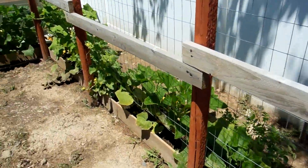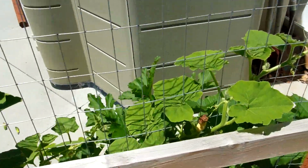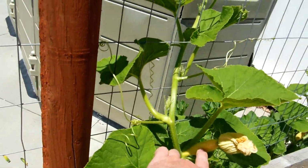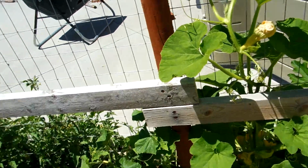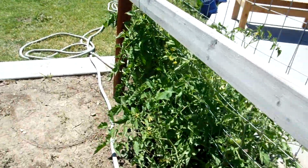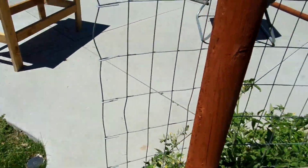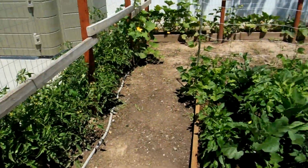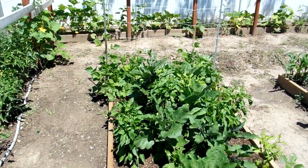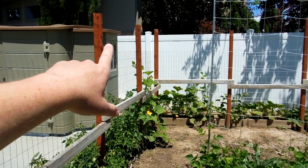And if we come over here to the banana squash, you can see the big one there, the big squash starting to form, and all the other tomatoes down there, all this stuff. So this is super cool, super exciting, and yeah, good times. So that's the perimeter box, or perimeter fence there. So we've definitely got a lot of growth, especially that banana squash starting to really grow up.